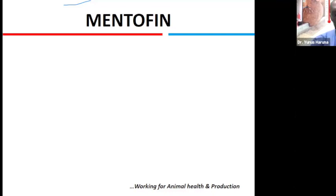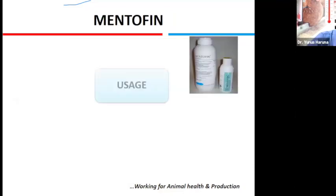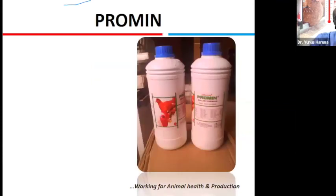So Mentofin helps to clear the airways, helps to improve the bird's immunity, and helps them to survive this difficult period. So it's a product that we should have in our farm. We can also spray with Mentofin at 100 ml in 5 liters, and also we can use it in drinking water at 1 ml in 5 liters. So Mentofin will go a long way in helping the birds.